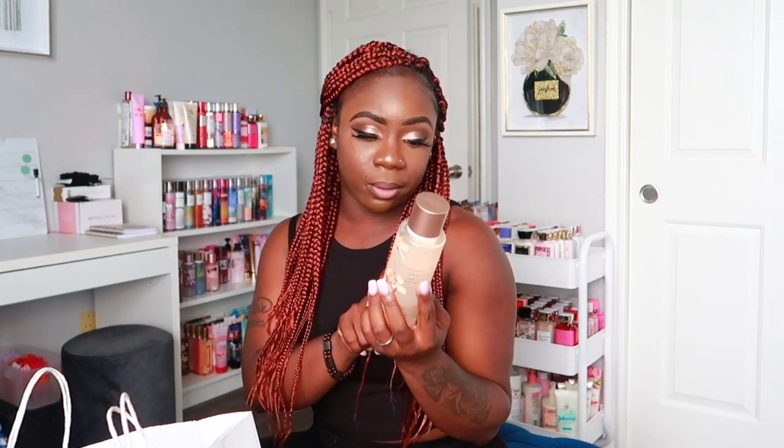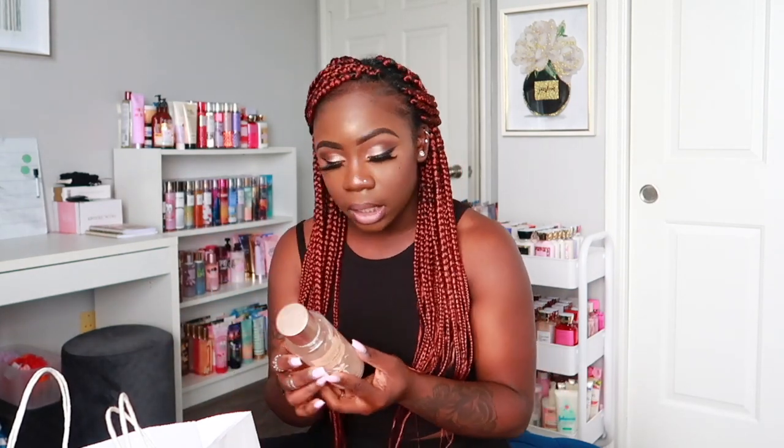What I've got is the Bare Vanilla La Creme fragrance mist. If you don't know, I love vanilla scents. I love creamy scents. I love anything that's warm, that's gonna make me feel warm and cozy and sweet. So I had to pick, I do have Bare Vanilla and the regular line, and then I have the radiant one. I had to get the lip cream one, so I picked it up.